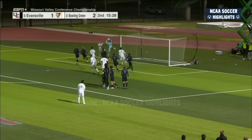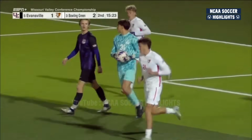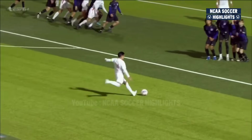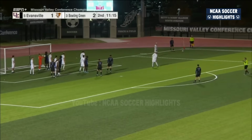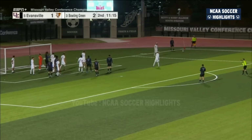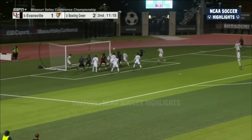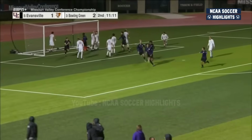This one high and deep, and Miraz extending and sort of leaning back, able to haul it in. Yeah, I don't think Anaya really wanted to put it that close to Miraz. Takes one. That's where you'd want him. Near side, pinballed up, off the crossbar and in!